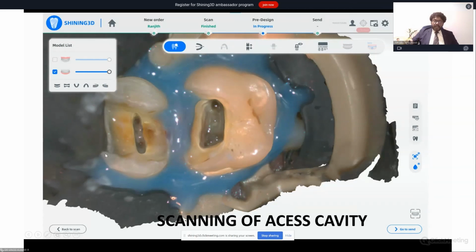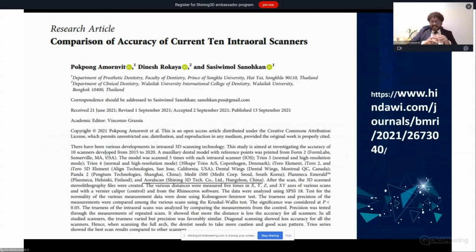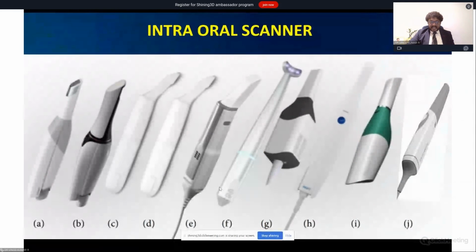Yes, you have a tool, you can try it, you can do much more things. I just gave you a glimpse of whatever I have tried till now in my practice, and some scientific evidence. When you pick up a scanner, you also need to look at the scientific evidence. There is an article published recently, back in September 2021, which made a mention of AoralScan's capabilities and said that 10 scanners were compared, and the quality of the scan and everything is comparable.